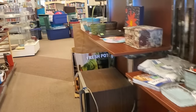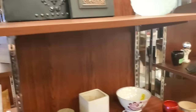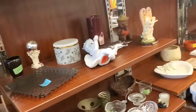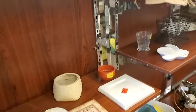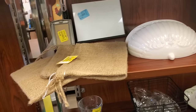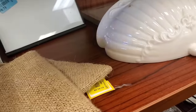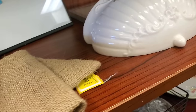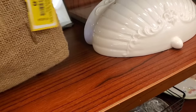But I did enjoy looking at what they've got on the shelves currently, and there's much more to come to be put out. They're just still in the process of putting merchandise out for our shopping pleasure. Still plenty of things to look at, but tons more coming. So if you're here local or sort of local, it's worth the trip. You'll see a few things that I have videoed. You'll see those at the end when I do a little mini thrift haul from Thursday. There are so many good things.